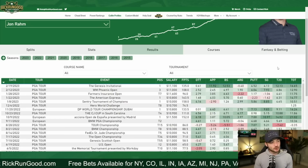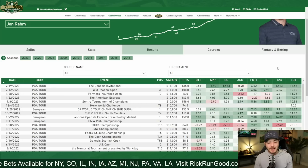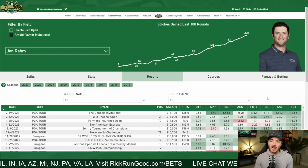He's got some of the best short game in the world. The putter's back. He's gained with the putter all but once dating back to Memphis of last year. It was like 12 starts ago. I mean, he is just so locked in and well-rounded.